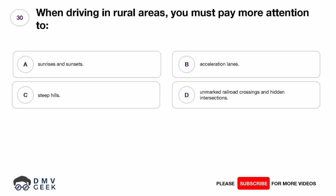Question 30. When driving in rural areas, you must pay more attention to A. Sunrises and sunsets. B. Acceleration lanes. C. Steep hills. D. Unmarked railroad crossings and hidden intersections.